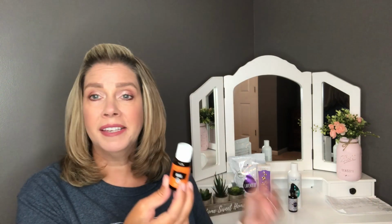I have several little tubes here. Another favorite of mine, the Orange Essential Oil. This is a single, where Thieves is a blend of different essential oils. This one just is a nice oil to have because it blends well with lots of different essential oils, and so I use this one year round. It's great for fall, winter, spring, or summer diffuser blends, so it's just a really nice one to have, and it smells really good.